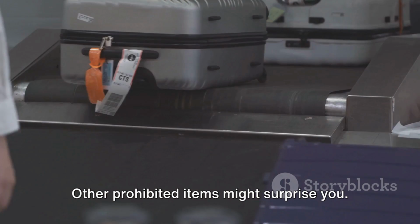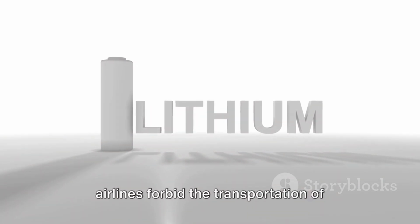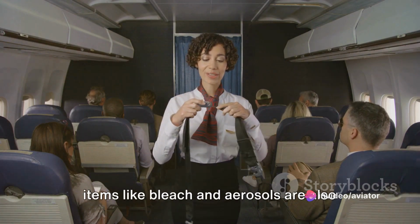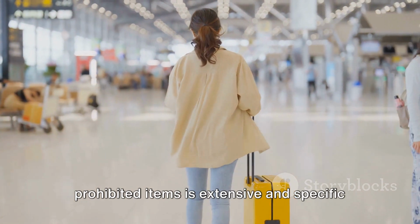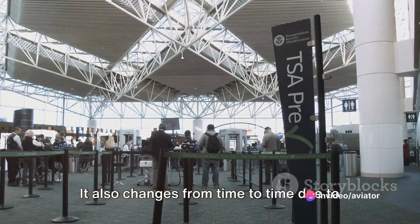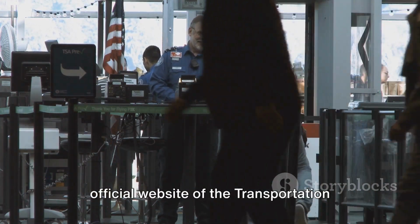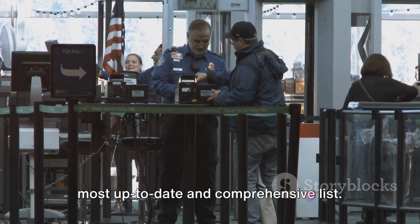Other prohibited items might surprise you. For instance, did you know that most airlines forbid the transportation of lithium batteries in your checked luggage due to fire risk? Or that common household items like bleach and aerosols are also considered hazardous? The list of prohibited items is extensive and specific to each airline. It also changes from time to time due to evolving security measures and regulations. So it's always a good idea to check the official website of the Transportation Security Administration or TSA for the most up-to-date and comprehensive list.